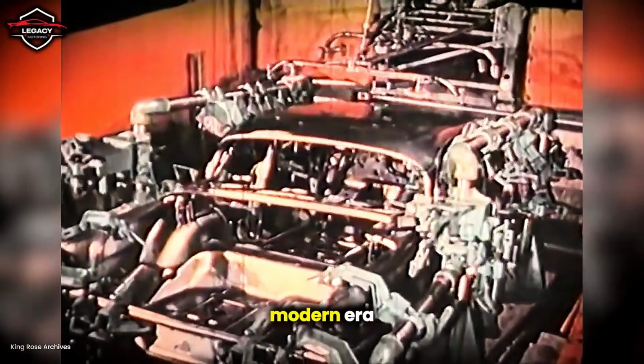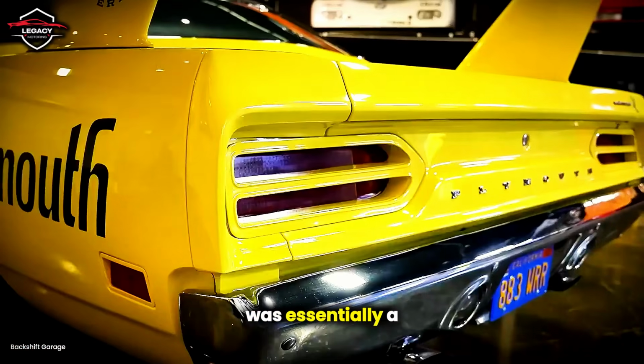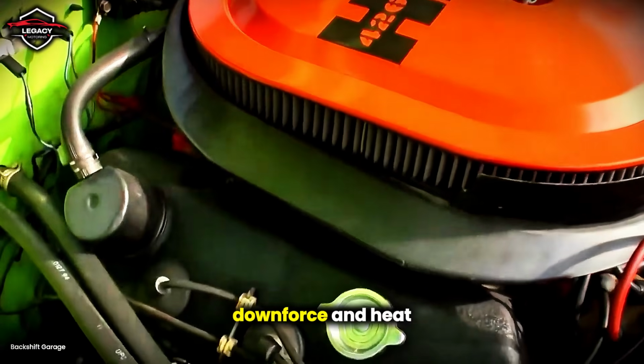Now, in our modern era, 200 miles per hour sounds fast but manageable. But in 1970, doing those speeds on bias-ply tires with primitive suspension and drum brakes was essentially a suicide mission. The tires of the Aero were simply not designed to handle the immense downforce and heat generated by a heavy, Hemi-powered Aero car screaming around a high-banked superspeedway.